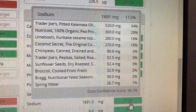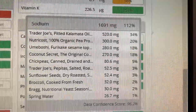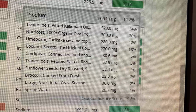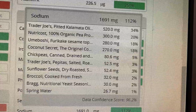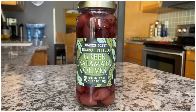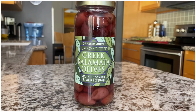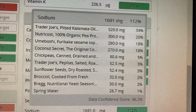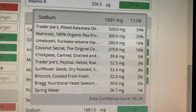So it tells me where my highest sources of salt are coming from. My 10 Kalamata olives are a whopping 520 milligrams of salt. I know and have known that olives are very salty, but I had no idea I was eating so many milligrams of salt. So after learning this, I'm going to eat very few olives. It's just not worth it.